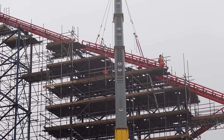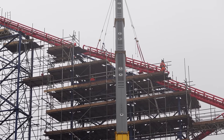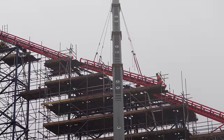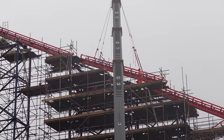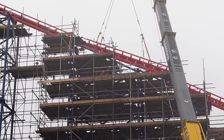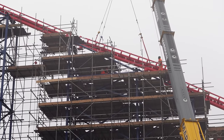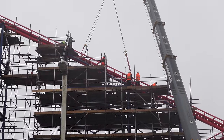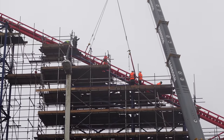Right, time to see the last bit of track going up. Well, there we go, all seven track sections are in on the big one ahead of the 2024 season.